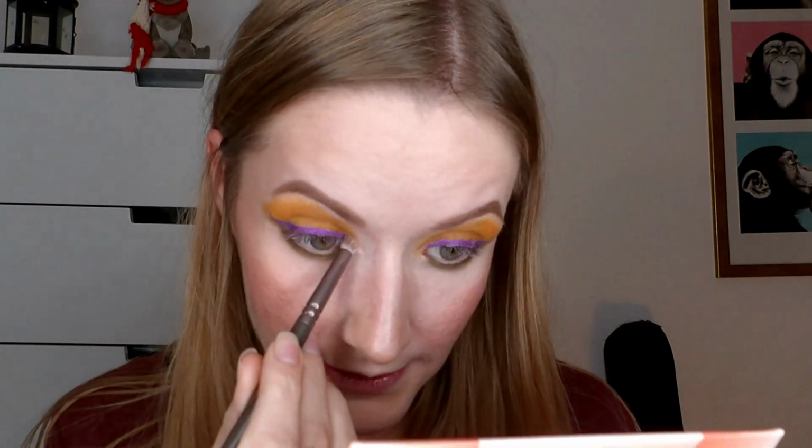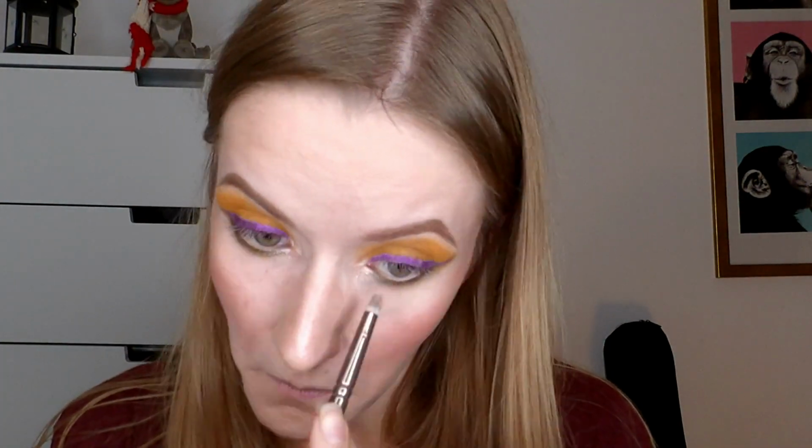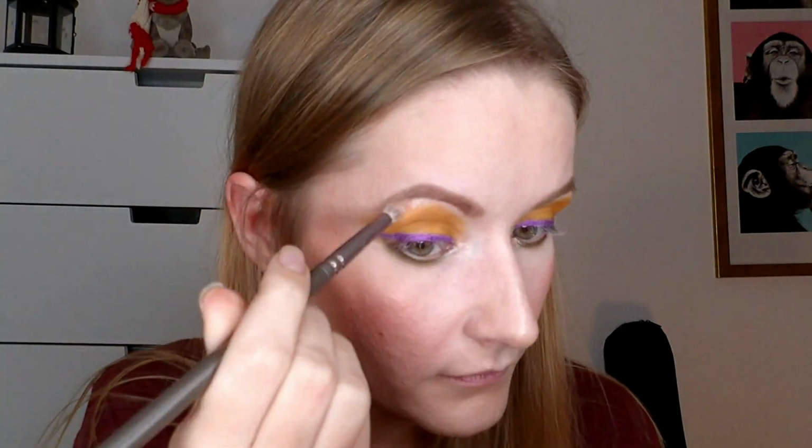That's really nice. That's a really nice inner corner highlight. I hope you can see it. It's really shiny. Okay, so this is how it looks now. The color Hathor goes really nicely. I really like how it applied. I also use it as a brow bone highlight. And now I'm gonna finish off my look with some mascara, and then I'm gonna be back with you.